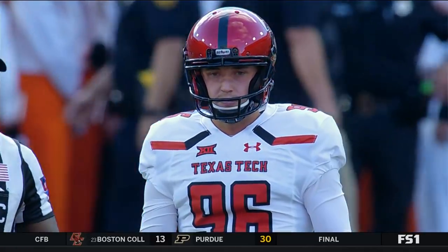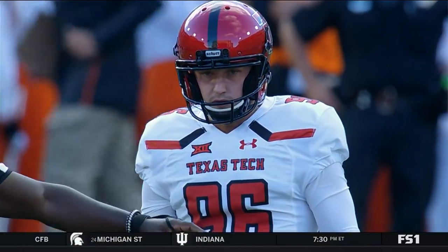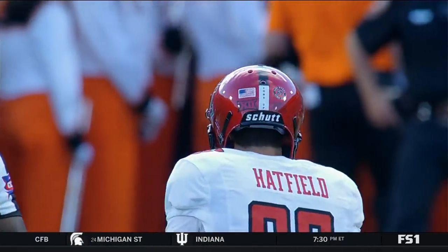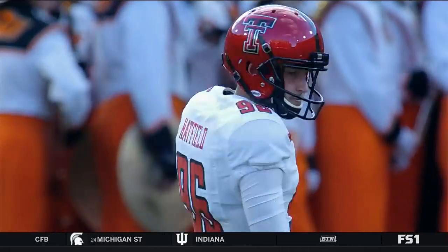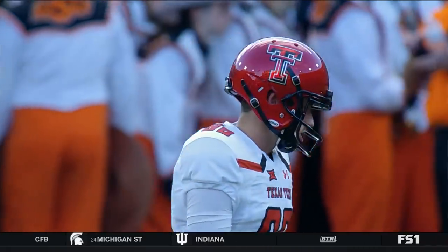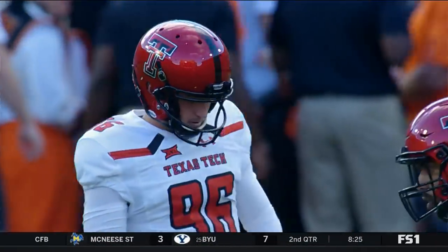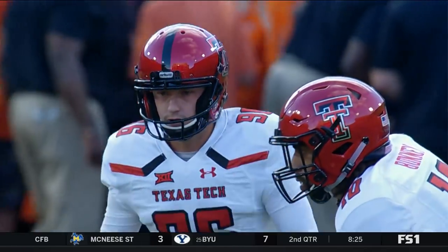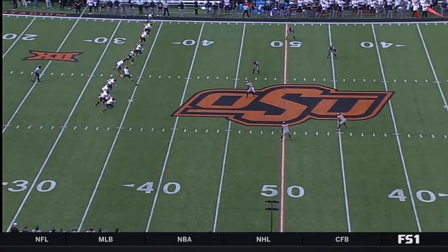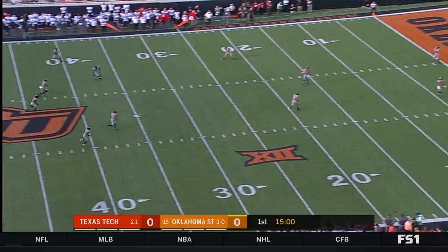They've opted to defer, so Oklahoma State will receive. Clayton Hatfield kicks things away for the Red Raiders. Back deep for Oklahoma State is Chuba Hubbard. He is from Edmonton, and I'm telling you, the kid has got world-class speed.